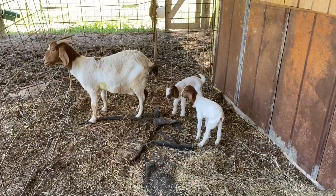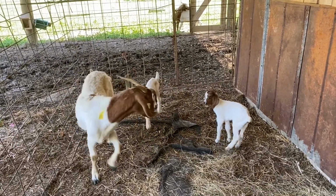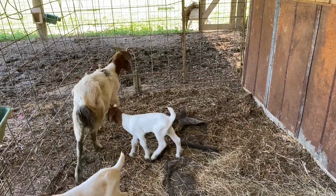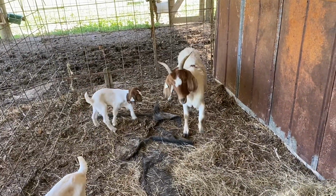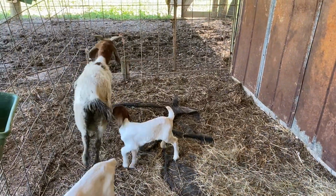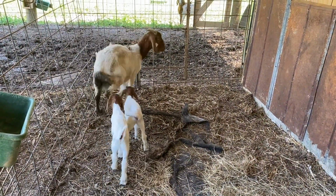So I got the babies down here and they're chasing her around, wanting to eat bad. She just kind of keeps stepping away from them. She'll acknowledge them. She knows they're hers, but she just won't let them suck that much. This is just part of nature. She knows her body can't support them right now. And so she's just trying to kick them to the side, making them fend for themselves.